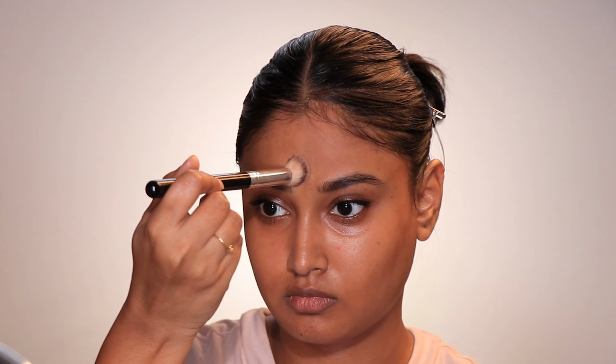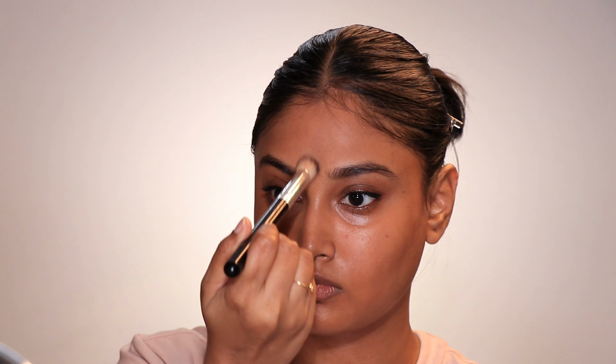I'm a fan of this finish. It is matte, but it doesn't deliberately show that you have applied something to mattify your skin. Now, I can't really do what I did back in winter.